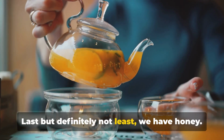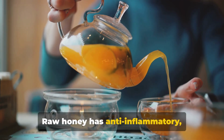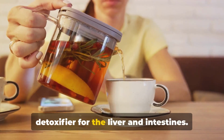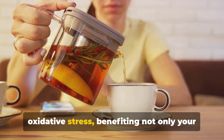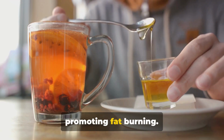Last but definitely not least, we have honey. This sweet nectar is far more than just a natural sweetener. Raw honey has anti-inflammatory, antiviral, and antibacterial properties. It aids in waste expulsion as a detoxifier for the liver and intestines. The antioxidants in honey reduce oxidative stress, benefiting not only your body, but also your brain. It also activates recovery hormones, promoting fat burning.